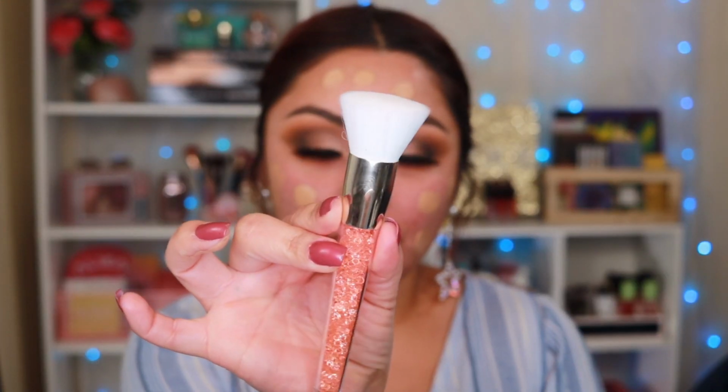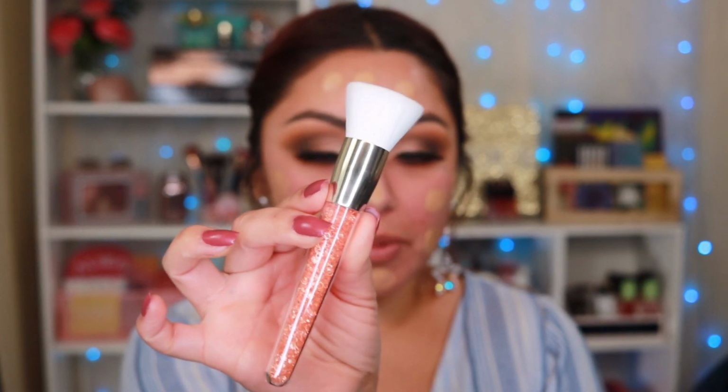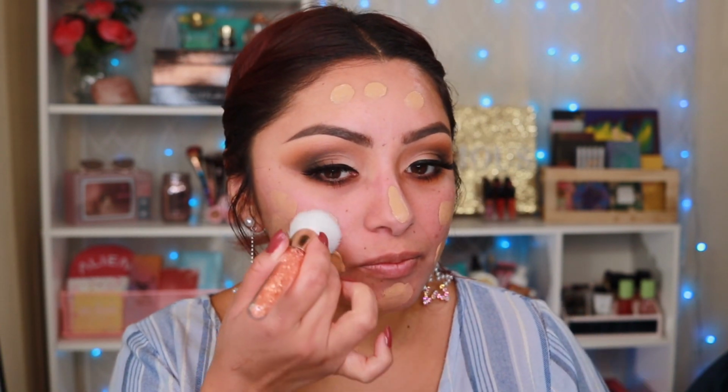Now I'm going to grab the foundation brush, and it looks like this here. It's a flat brush. It kind of reminds me of the Sigma Kabuki brush. Let's see if it works just as well as a Kabuki brush, because you guys know that the Sigma F80 Kabuki brush is my ultimate favorite brush to apply my foundation, so let's go in there.